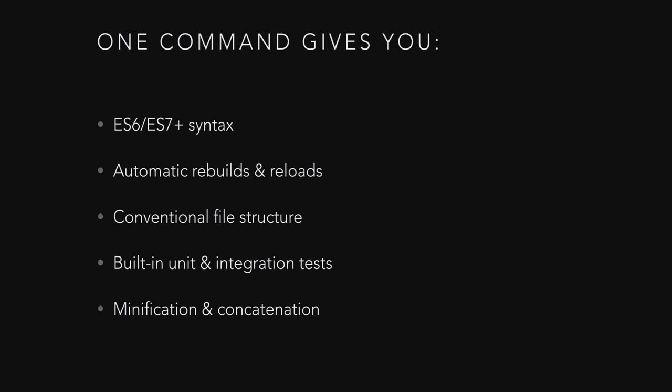Gives you a conventional file structure. You can cancel that 2 week of ongoing meetings to decide how you're going to organize your files. It does it for you out of the box. And in fact, it does a lot of the wiring up that you would have to do by hand, thanks to that powerful naming convention.